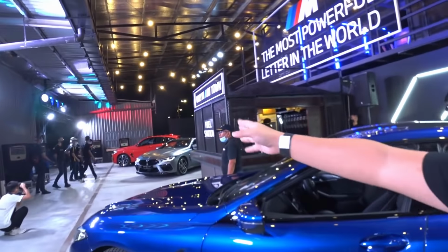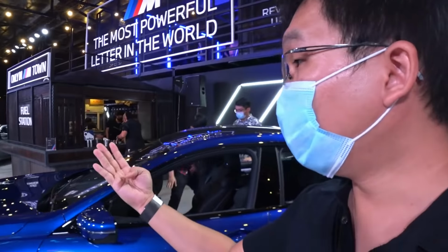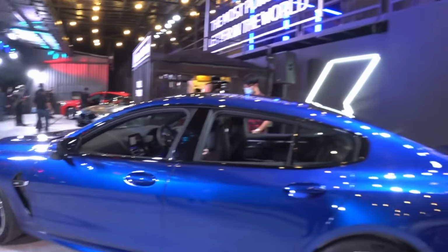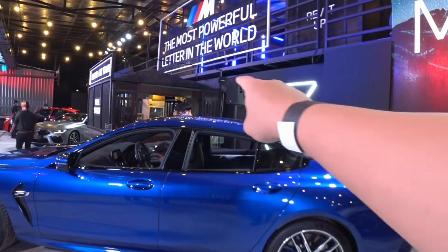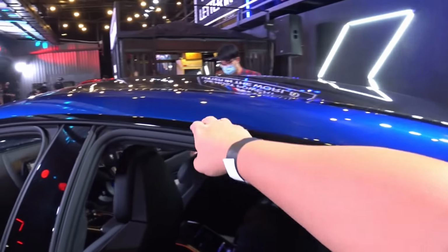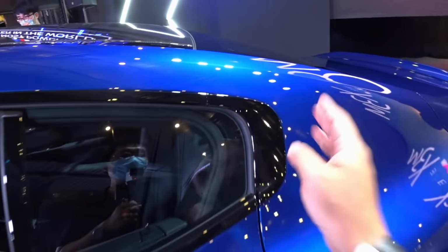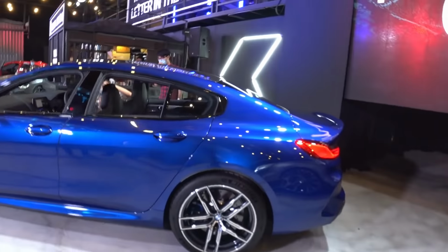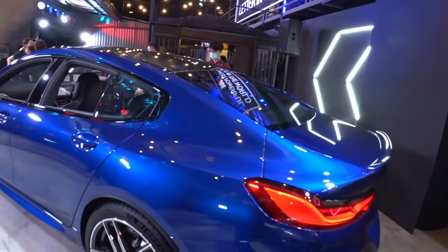The choice between the Coupe and the Gran Coupé really is down to preference. You want 4 doors or you want 2 doors. So I just want to point out one thing. Here on the M8 Gran Coupé, I really like how BMW treats this new interpretation of the Hofmeister Kink. I actually like how the window line flows this way, and then comes down abruptly like that. I think it gives this 8 Series Gran Coupé design character, and to me that is the visual draw of the car's design.